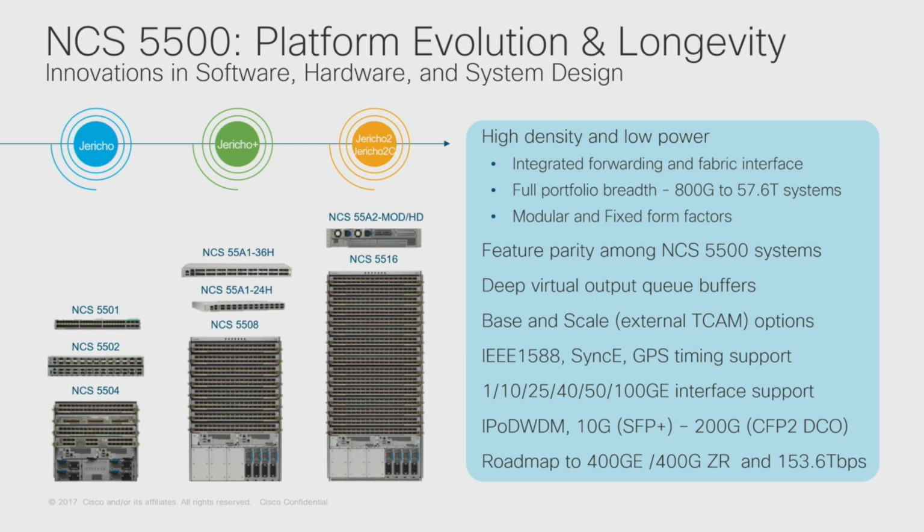Because sometimes, from generation to generation of the chipset, you need to rewrite your microcode. But because right now it's more abstraction and more SDK oriented, when we ship the next generation from Jericho Plus, you look at our roadmap, we did not separate out these two different line cards. Basically, from Jericho to Jericho Plus, it's 100% compatible. So this is a really big deal for your product transition. You could quickly adopt the high-speed deployment you would like to have, okay?